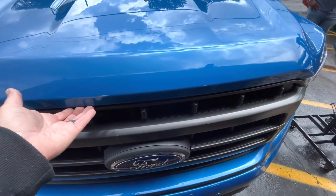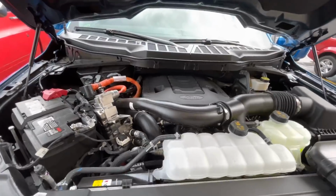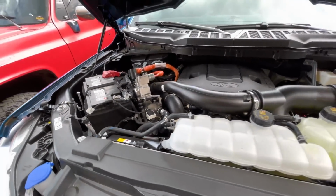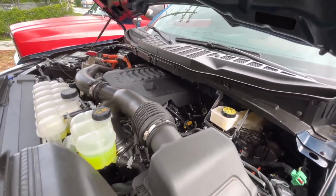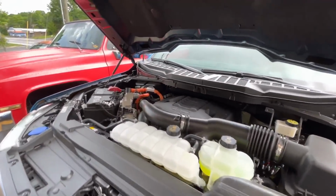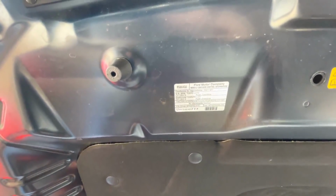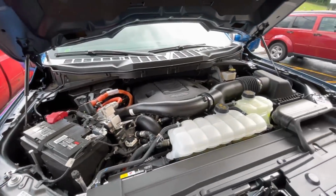Let you guys hear it driving up. I'm gonna show you guys under the hood real quick. So there's the motor. Power boost. Look at all the electric stuff on it. Wow. Power boost. That's what it looks like. It's what size motor? 3.5 liter. Right there. With the power boost hybrid.